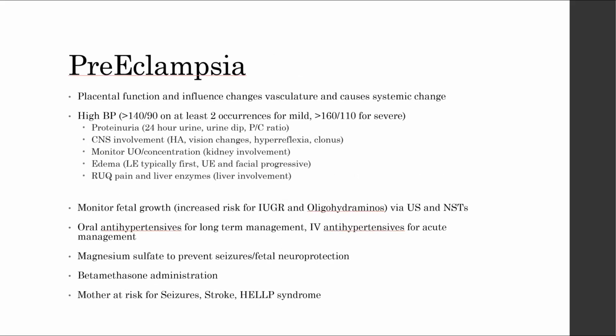Preeclampsia, so hypertensive disorders in pregnancy, which we'll go into a little more in depth in class, but focusing just on preeclampsia, also very much tied to placental function and those influences and changes to the vascular systemically throughout mom. A lot boils down to those spiral arteries in the placenta, but I am not going to get to the level of that pathophysiology with you in class.